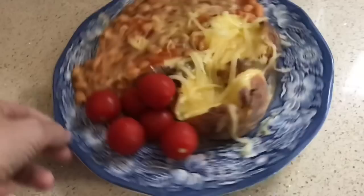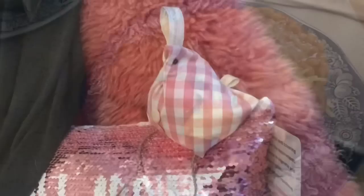So we've got jacket potato tonight with cheese and beans and some tomatoes on the side to try and make it up for a little bit of slimmer of tea. So off to enjoy my tea. Back in my sewing room again. This is what we do on Saturday nights.